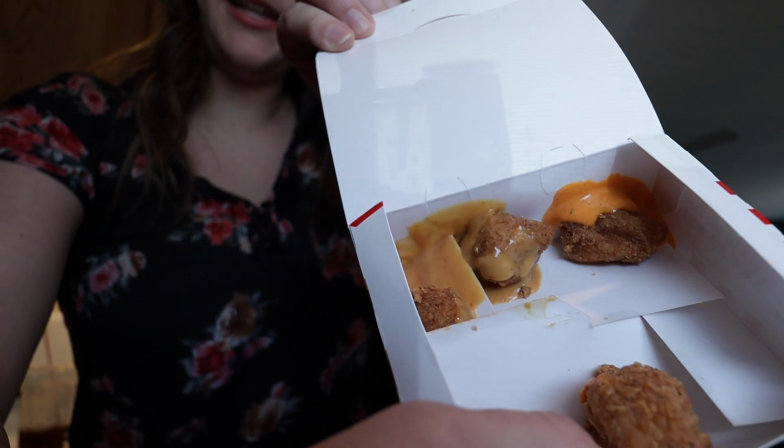Alright guys, I am back with the nugs. We're going to put them in the air fryer and see if they're better. Sauce. Oh my God, no! Damn it! The sauce has exploded everywhere. Oh, I forgot to do like the most important part.